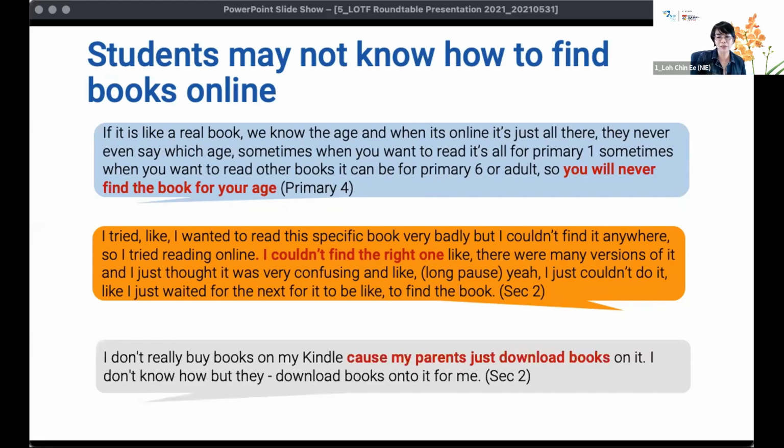Finally, about e-devices, again, e-readers. What was really interesting in the survey was that, of course, we know that not many students had things such as Kindles, but just because somebody has a Kindle doesn't mean it's well used. I think this reminds us that when we think about reading, we need to think about the ecosystem of reading. Because unless you have a subscription, books are not free on Kindle.